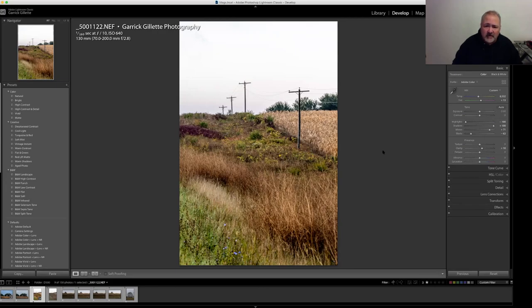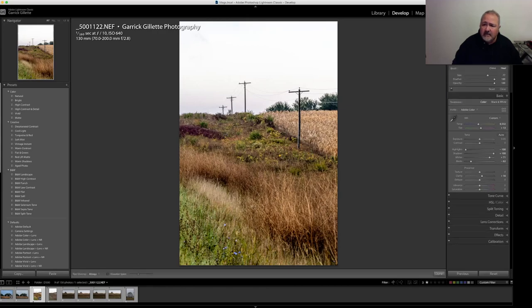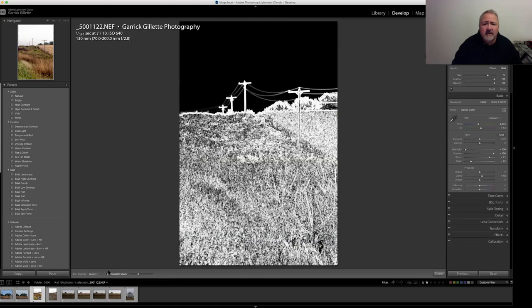Thought I saw some dust spots a second ago, so I'm going to hit the heal and clone brush. It's right here. And click on that. Leave it on heal, but then I'm going to go down here to where it says visualize spots. I'm going to put a check in that. And I'm not seeing anything up here at this point. Okay. All right.